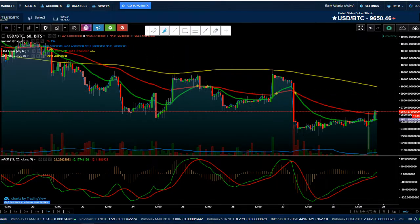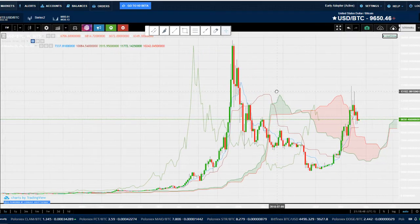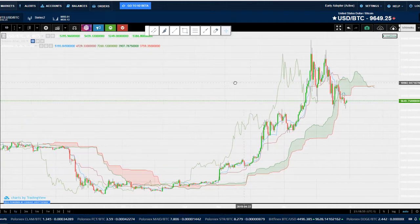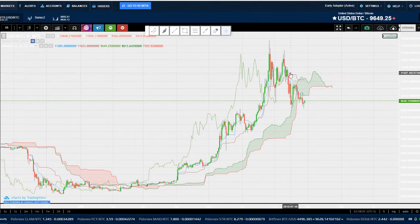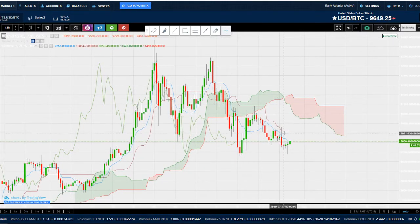Where are we now? The Ichimoku Cloud on the weekly time frame, still looking good. It never went negative. The daily did cross over negative and it's pulled down. We do have a cross to the negative here still, not looking positive yet on the daily time frame. The 12-hour time frame still looking negative. It hasn't crossed over the conversion line over the baseline. We haven't got a twist to the positive here on the 12-hour time frame.